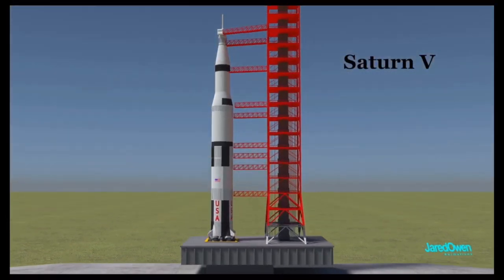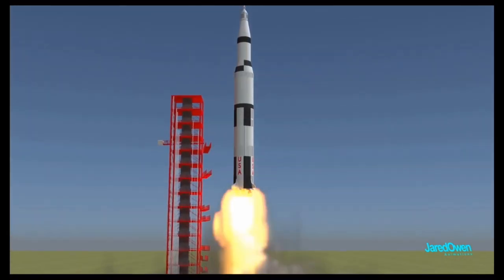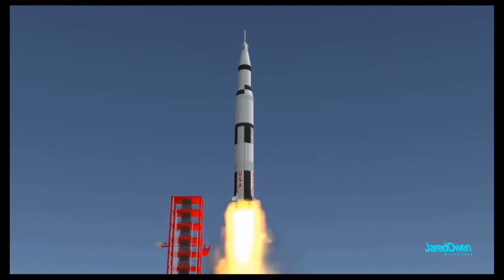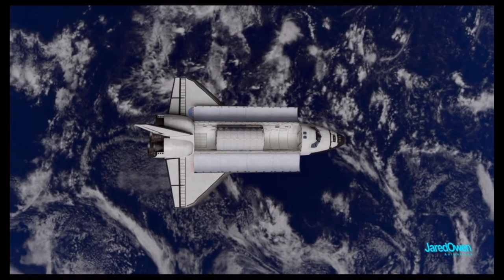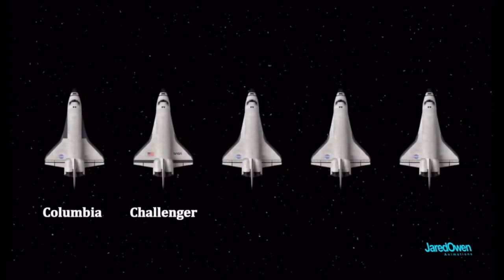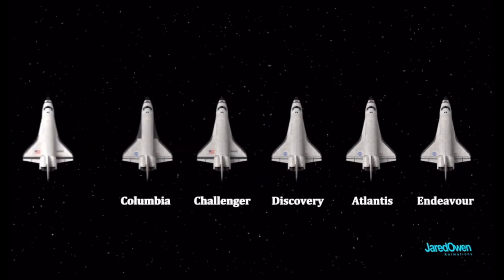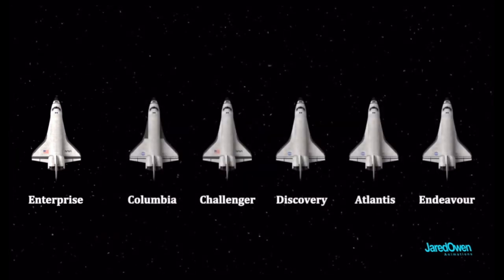Before the space shuttle, launch vehicles were only designed to be used once. You had to build a new one for each mission. But with the space shuttle, the orbiter vehicle could be reused for many missions. There were 5 of them built to travel into space: Columbia, Challenger, Discovery, Atlantis, and Endeavour. And actually, there was another one called Enterprise, the very first orbiter to be built. This one never flew in space, but it was only used for tests here on Earth.